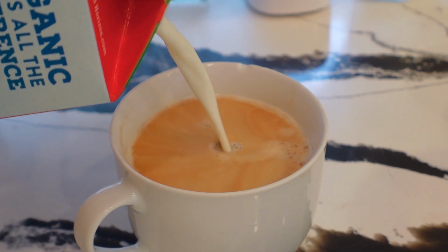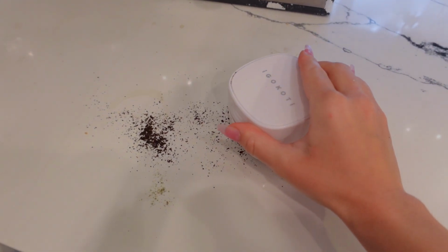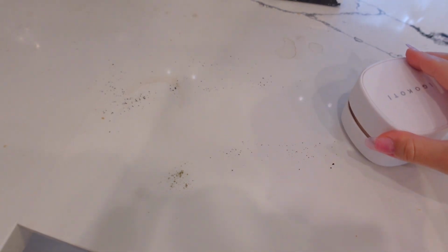new gadget I got off Amazon. Holy crap, I've been meaning to buy this for forever, and I'm so glad I finally did. It gets up all the crumbs. It makes my kitchen cleanup so much easier.